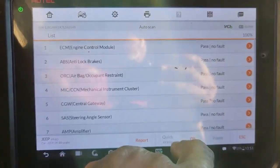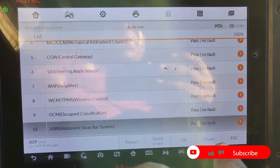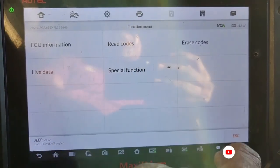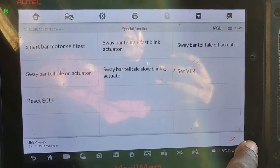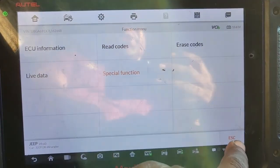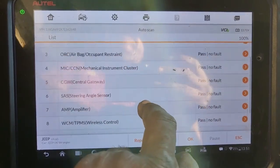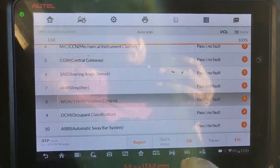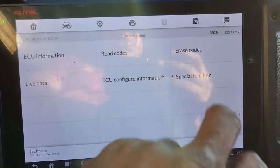Okay, no fault now. But what I'm gonna do is I'm gonna say special function. What is this? This is for the swipe bar. I don't need that one. Go back. TIPM control. Special function.